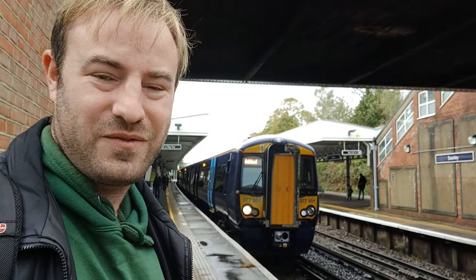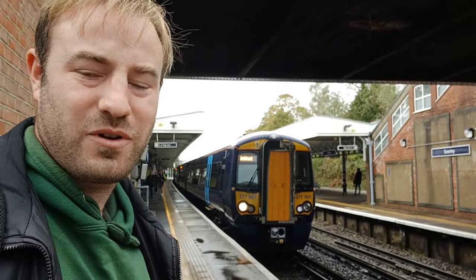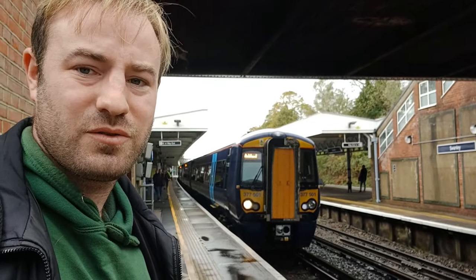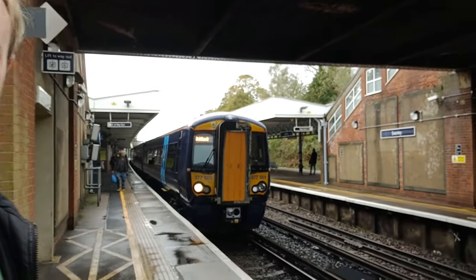Here we are, I've arrived at Swanley. I've never been to this railway station before, been through it many times. Can watch our train go out, and then there's a freight due quite soon, so I'm going to hang around to see that pass through, and then we're going to go and find the Swanley New Barn Miniature Railway.